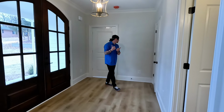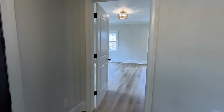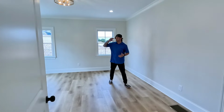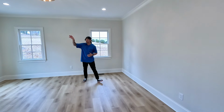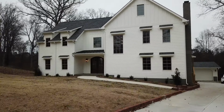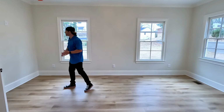But let's go into the master bedroom because I'm super excited to show you this large bedroom. You get lots of natural light. We're here on the main floor, so this is going to be the huge front yard on this side. In fact, we're sitting on a half-acre lot, so you get a good amount of space in both the front yard and also the backyard. So I love that feature.